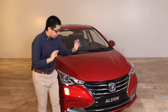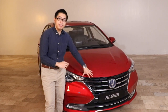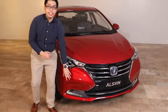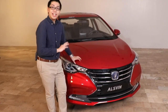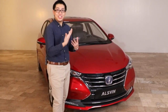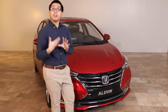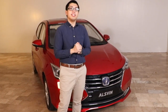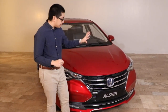Also, added to the flair, to the design, sa face ng alsvin, here at the bottom we have the DRL or the daytime running lights. Okay? So later we'll turn it on and we'll show you the white strips of light. The daytime running lights activate even at, of course, daytime, from the name itself. So maganda siya for on-road visibility and of course for that added flair sa kanyang design. Adds to the modern touch, kumbaga. Okay? So that's it for the exterior.